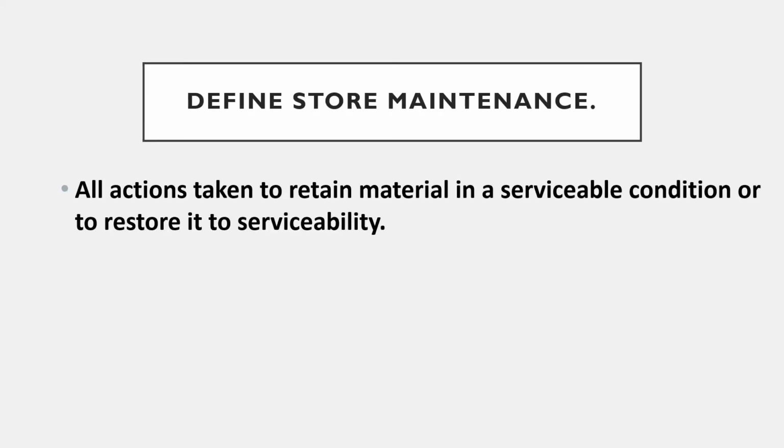So, what do you understand by store maintenance? All actions taken to retain material in a serviceable condition or to restore it to serviceability. What does it include? It includes inspections, testing, servicing, classification as to serviceability, repair and rebuilding.